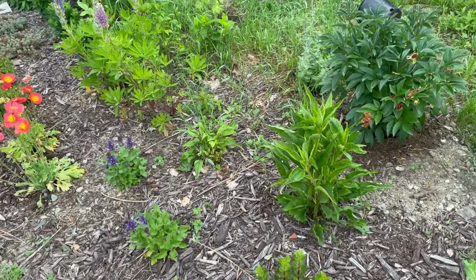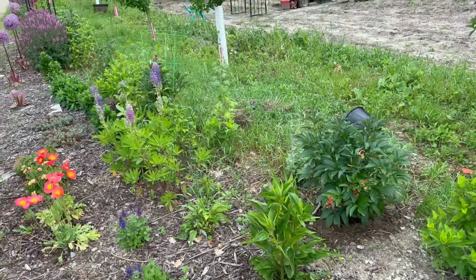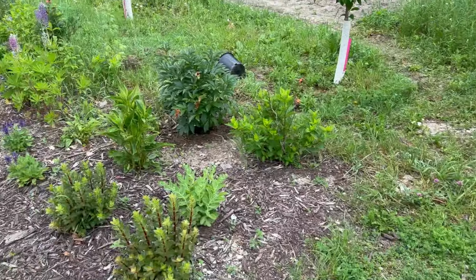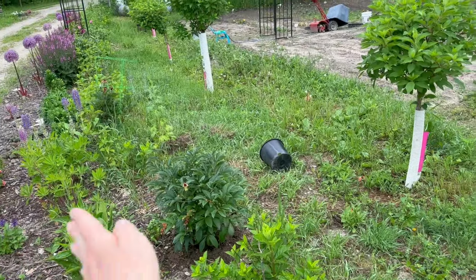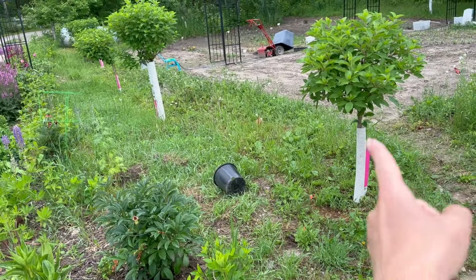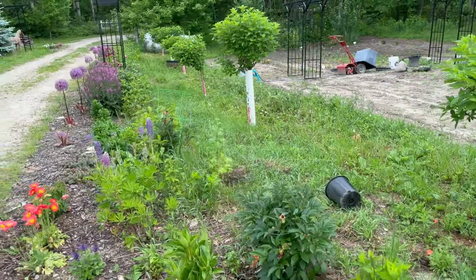But I'm hoping soon I can get some more cardboard. I have a stack of mulch already. I just need to get some cardboard to extend it past, well, to that grass line. I want that all cardboard and mulch, and I think that will look so pretty.